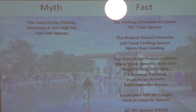Myth. The cost of the parking structure is too high for too few spaces. Fact. The structure contains 797 spaces, of which 260 are new additional spaces. The cost of the project includes many more benefits than new parking. It includes 6.3 acres of new parkland, the plazas, pedestrian activity, greatly improved access to the park and institutions. Employees will no longer need to park close in, and all 797 will be more available to the public.